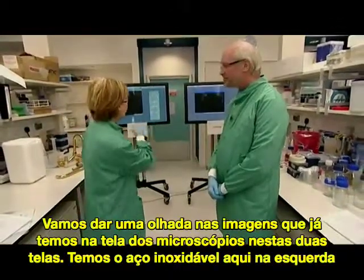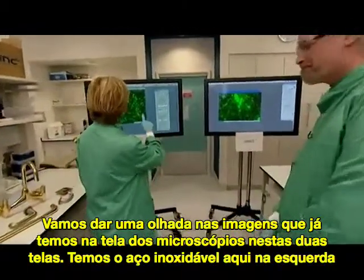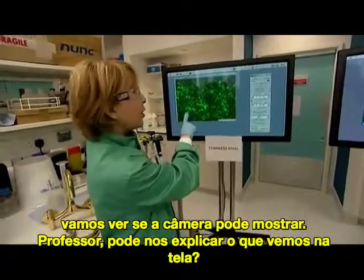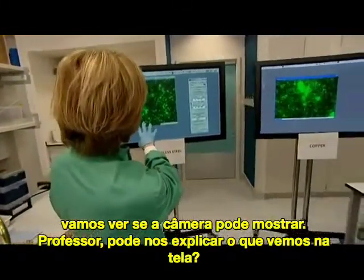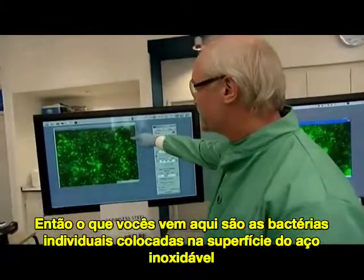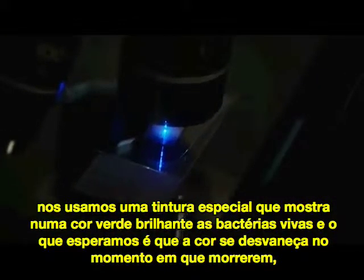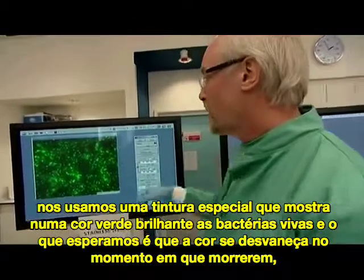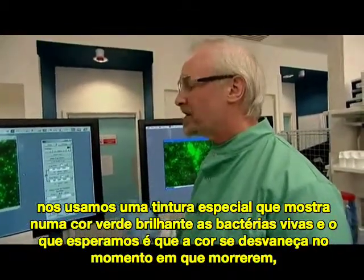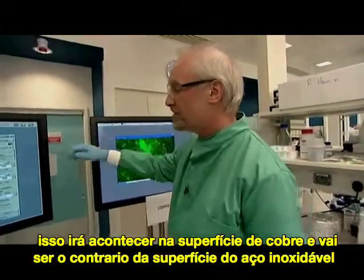Let's take a look at the first picture. We're getting live feeds from the microscopes on these 2 screens. We've got the stainless steel here on the left. I don't know if our camera can pick that up there. So, Professor Keevil, just explain what we're seeing here. So what you're seeing here are the individual bacteria sitting on the stainless steel surface. We've used a special dye which shows that while they're bright green, they're still alive. Right. What we're hoping to show is that they will fade away as they die on the copper surface, which will be contrary to what happens on the stainless steel.